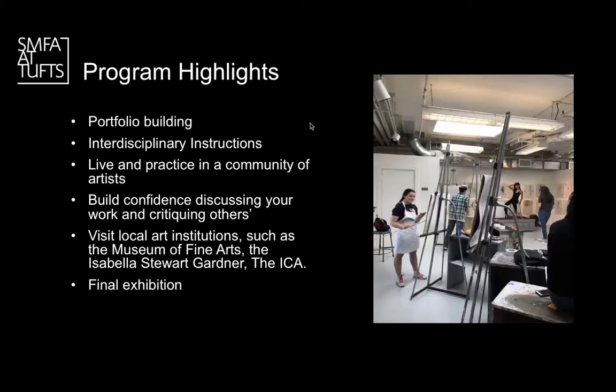Fourth, to help your student build confidence discussing their work and giving constructive criticism to others' work. That is a big part of being an artist, and it is inspiring from my perspective to have watched some of these students stand up and present their work and give comments on their colleagues' works.